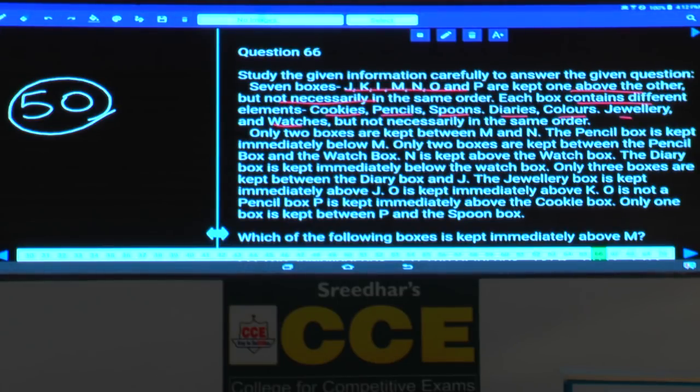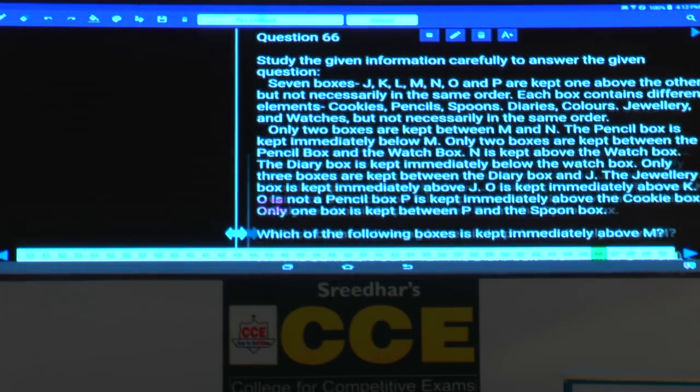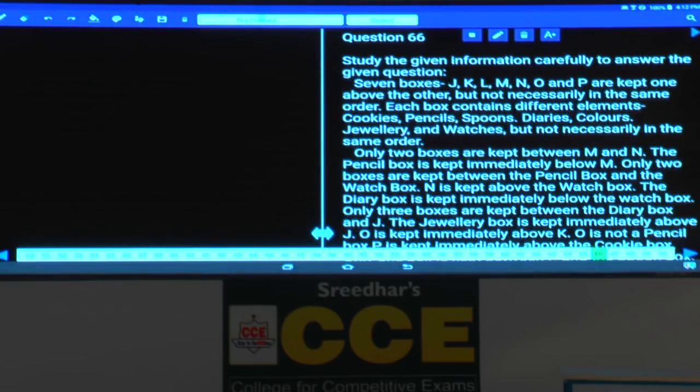Now in this condition number 1, only 2 boxes are kept between M and N. Between M and N, how many boxes are there? There are only 2 boxes between M and N. As there are 2 boxes between M and N, now we need to go for the possibilities for this one, isn't it? Because the different information is not given. Then how many boxes are there? 7 boxes. Now 1, 2, 3, 4, 5, 6 and 7 are the 7 boxes.